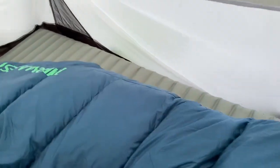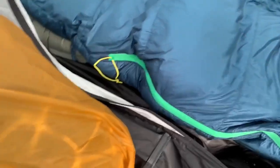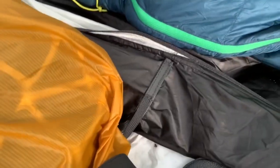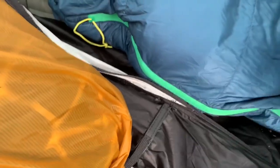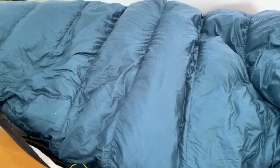I've got my new Thermarest Hyperion 20, which I'm really looking forward to. That's so much lighter than my four seasons sleeping bag. And I've also bought this silk liner, which adds a bit of temperature if you require it, and it keeps your bag clean.